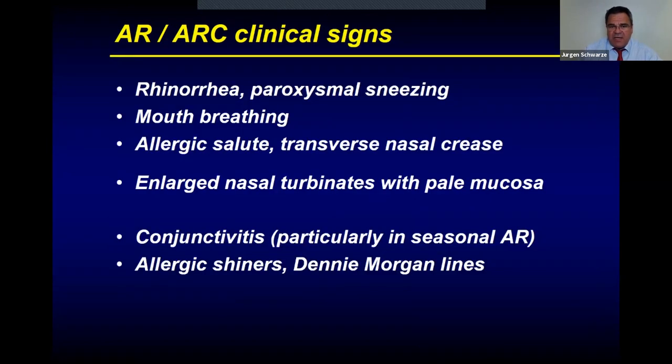So the main clinical signs, just summarized again, are a runny nose, bouts of sneezing, mouth breathing, potentially the allergic salute and a transverse nasal crease. And if you inspect the nose, you will see enlarged turbinates, at least on one side of the nose. And for people who really have an allergic rhinoconjunctivitis with eye involvement, you will see signs of conjunctivitis, and you may see the allergic shiners and the Dennie-Morgan lines that I've shown you.